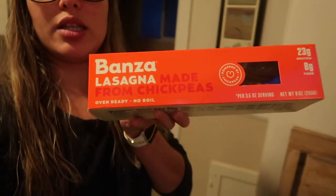But I'm using a different type of pasta today. I'm using this Eat Bonza lasagna. They sent it to me a couple weeks ago, and it's gluten-free. It's made out of chickpeas. I'm not gluten-free, I just really like that pasta. So I figured I would just switch it up today.